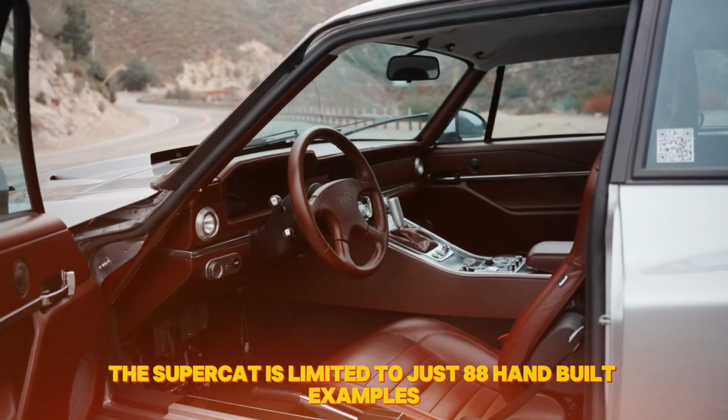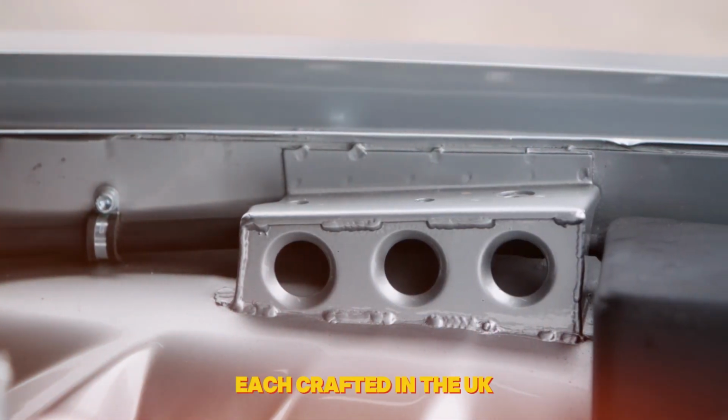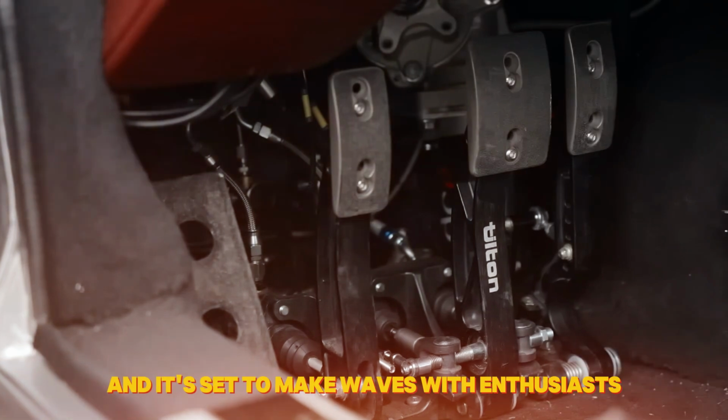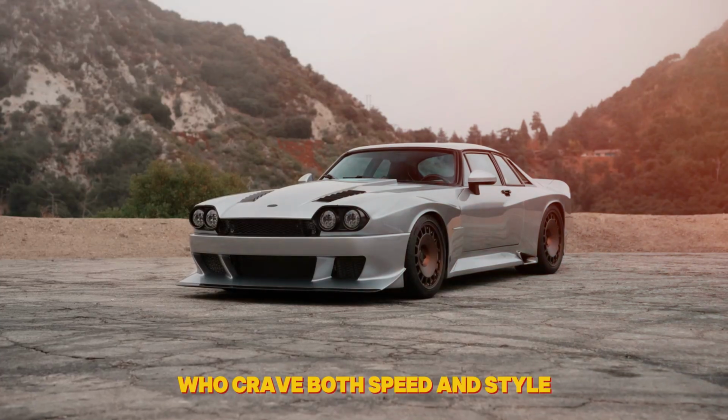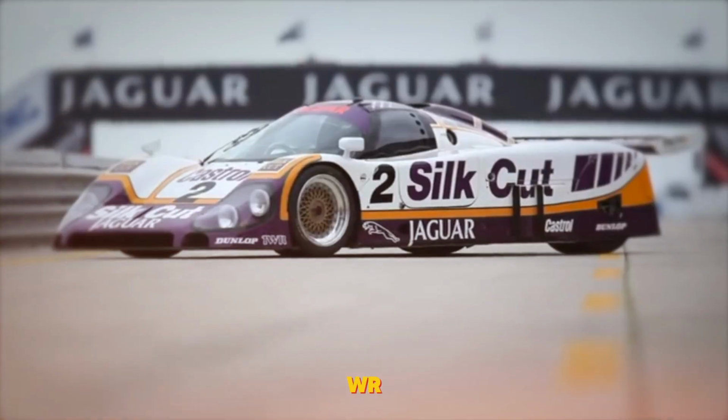luxury tourer. The Supercat is limited to just 88 hand-built examples, each crafted in the UK, and it's set to make waves with enthusiasts who crave both speed and style. What's even better? It carries with it a legacy of racing glory, tracing its roots back to the iconic XJS of the 1980s and the legendary victories at Le Mans, with Jaguar's partnership with TWR.